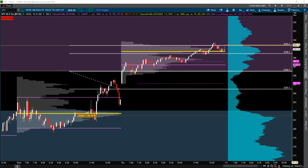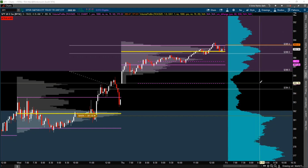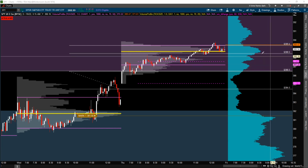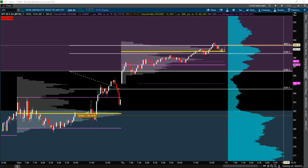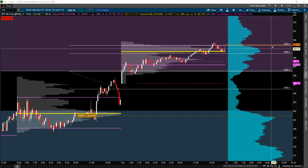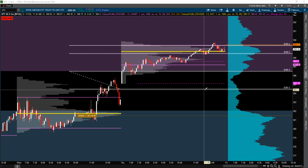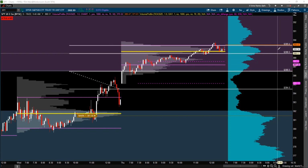Now, typically what I do is when it gets up here and hits this target level, I will try to trail it up to see if I get any additional gain, and also mentally move the stop up because I want to lock in some of the gain. I don't want to give it back, because right now when it gets to this level, it's more than one R profit. And I'm going to tell you the reason why I did not do that this time later on in this video.